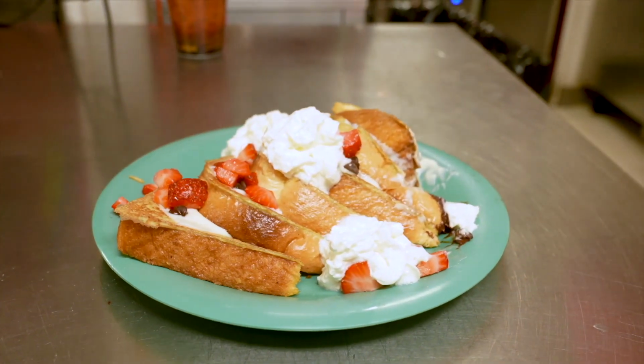You guys have got to try this out. If you got kids, there's a big enough order here. Kids can split it. It's a huge dish.